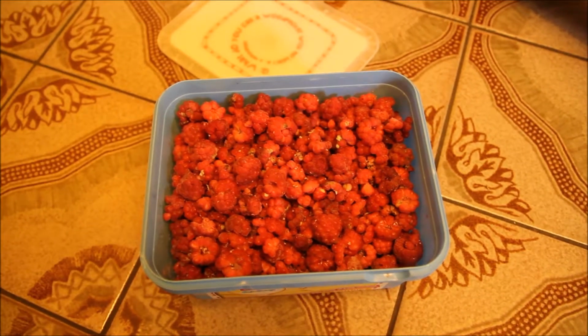Here's what's left of the raspberries I've been picking. I've eaten the rest because I have them pretty much every day in smoothies, and I made a couple of flans with them and that as well.